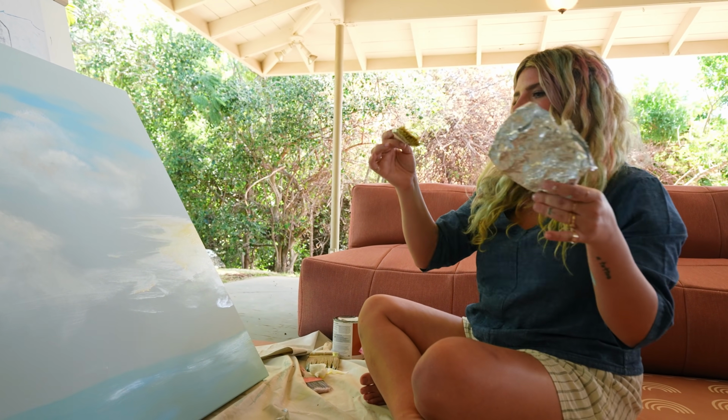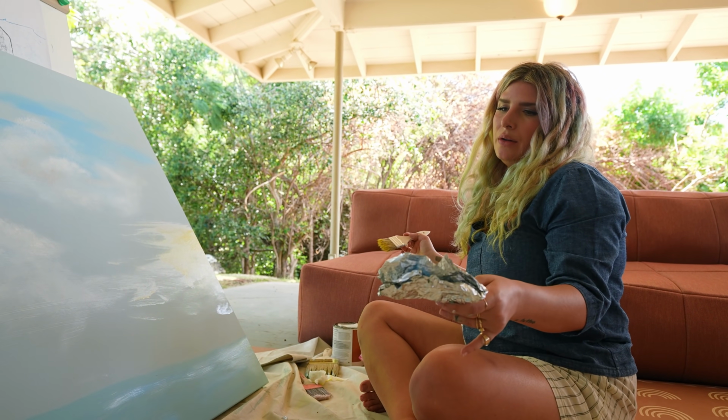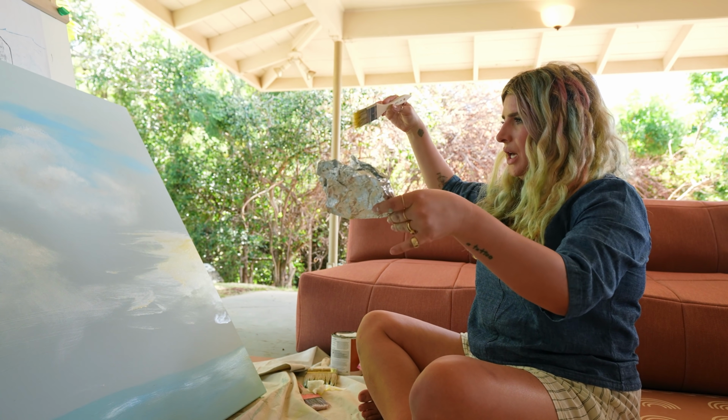What's really fun about adding the water line on the bottom is that then you can play with some reflection. So since I did this little sun flare in the sky, I'm repeating that down in the water line.